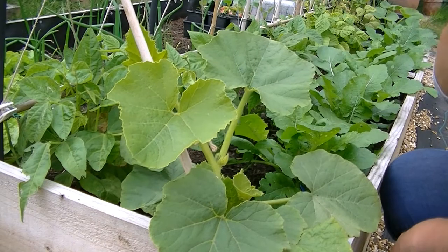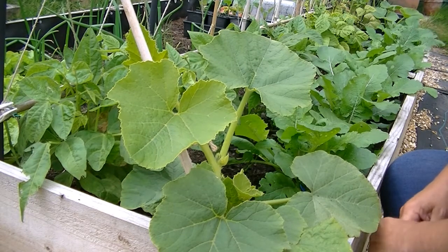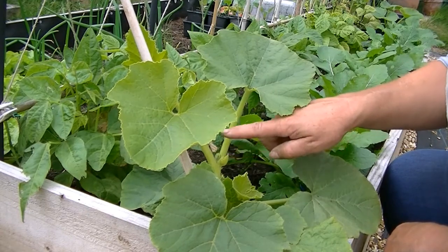These beds have all just had a top dressing of chicken manure pellets that when either I water or it rains will get washed down. Keep everything nice and healthy. We're getting little flowers on here already.